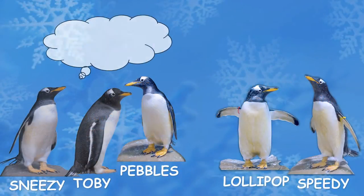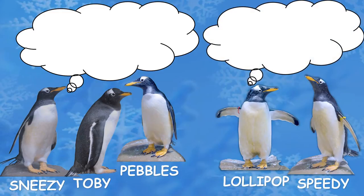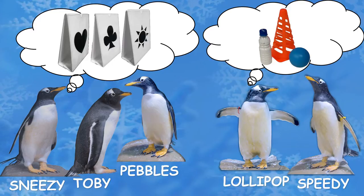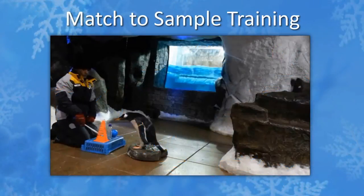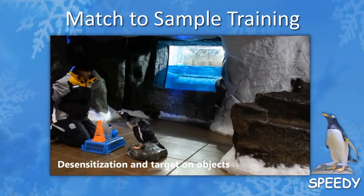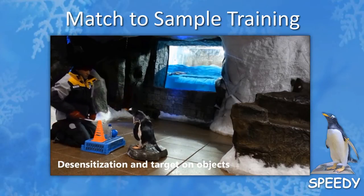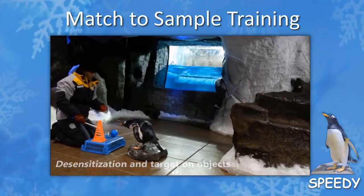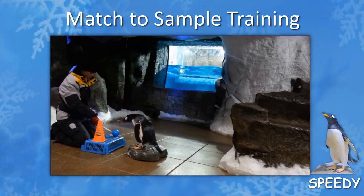For three of our penguins, Toby, Pebbles, and Sneezy, we continued working with the acrylic stamps but adding new graphics and eliminated the old ones with a strong history of reinforcement to avoid any confusion. In the case of Lollipop and Speedy, we introduced three-dimensional objects. For the first steps, the sensitization to new objects and graphics started. We used what we found handy: for the objects, a rock stand, two cones, two blue plastic balls, and two empty plastic bottles that we soon realized we had to fill up with salt to make heavier.